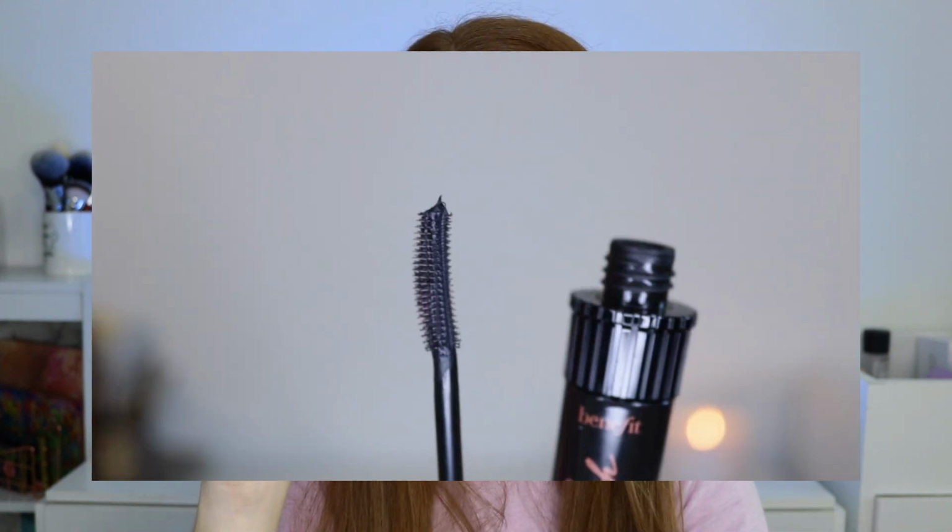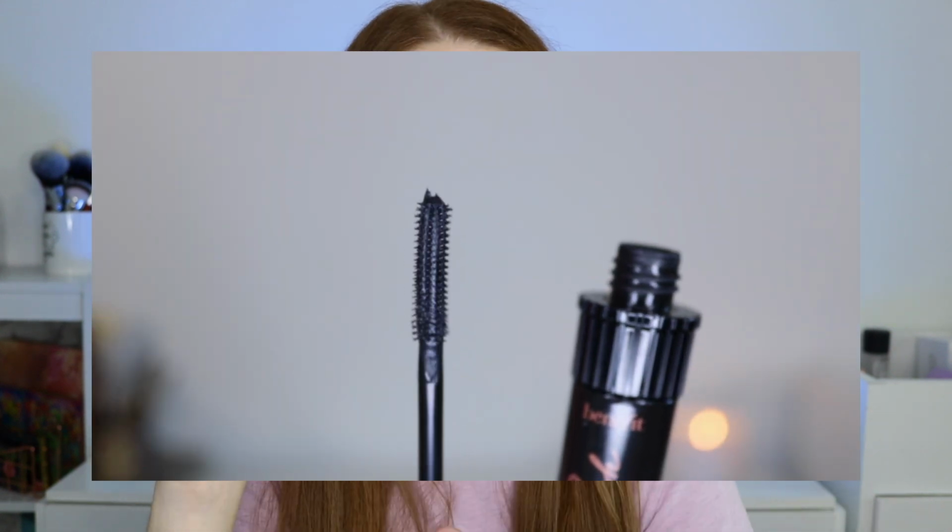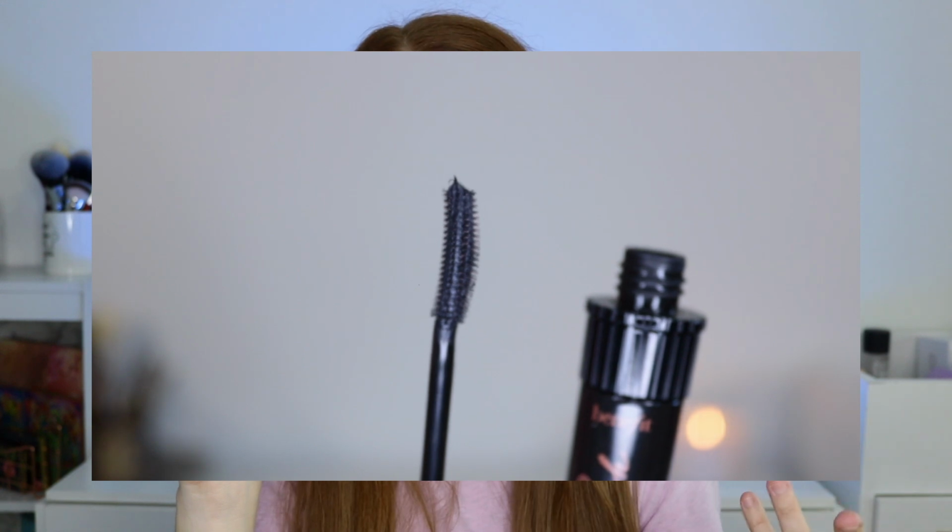This is a lengthening mascara, and so I use this as a second step or a second mascara in my routine. Is it extra? Yes, it's very extra. However, I don't wear false lashes.